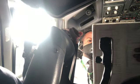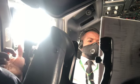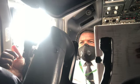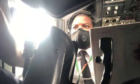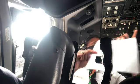Now we start the pre-flight checklist: control switches, normal; select your auto flight; we have to do a procedure before the checklist. Before the video started, I already completed the procedure. Now I'm just doing the checklist. So yeah, let me start. Pre-flight checklist complete.